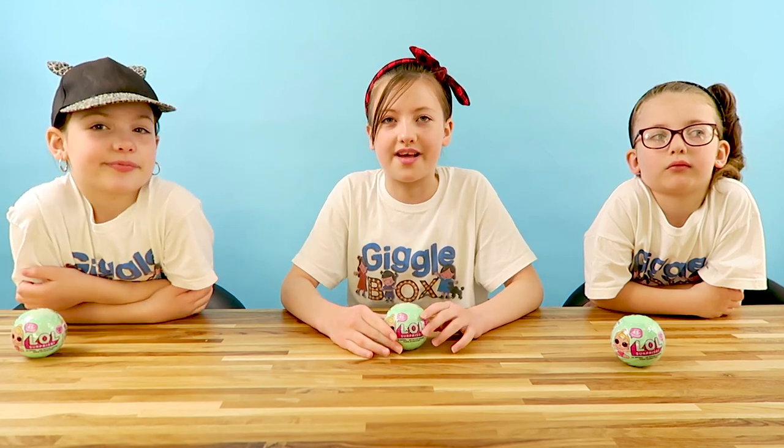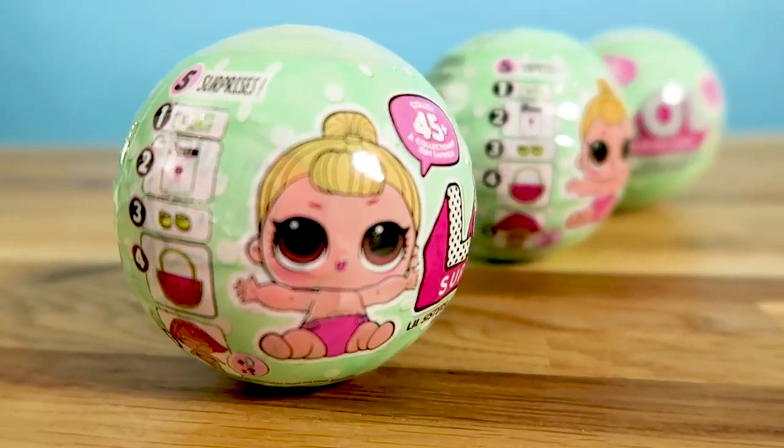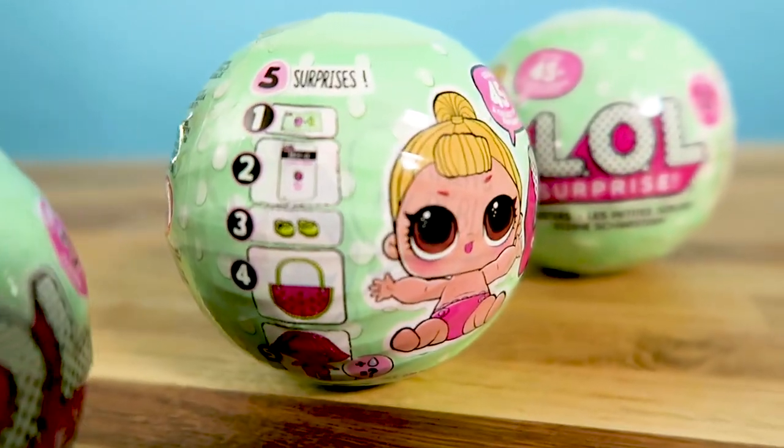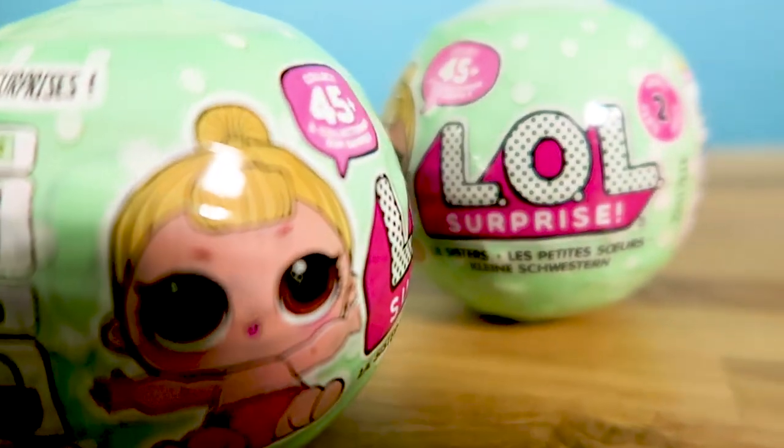There are 5 layers of surprise in each LOL Surprise Lil Sisters ball. As you unbox each layer, a new surprise is unveiled, hinting at which doll you're going to get. And that's not all. Bath her for an additional water surprise. There are over 45 to collect in Series 2.